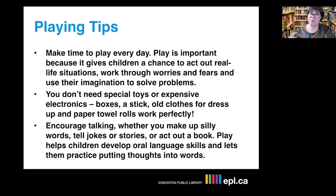Now, play is one that works really well with talking. So let's say you're playing a little game, you're rolling a ball back and forth. Well, maybe you can add some language rich opportunity in there by saying, I'm going to roll the ball to you and I'm going to say a word. And then when you roll it back to me, you say a rhyming word or a word that has the same beginning sound.